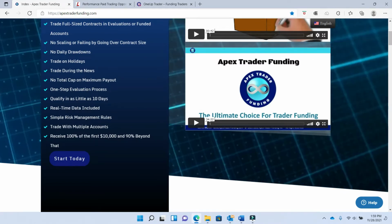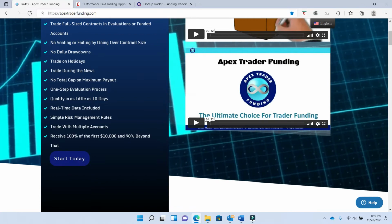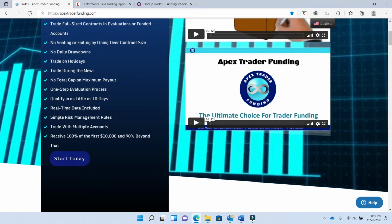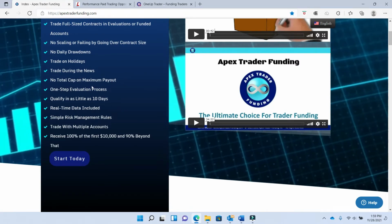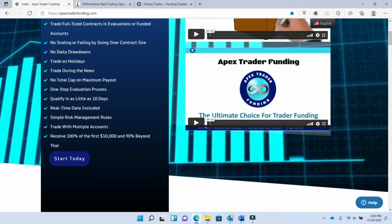Okay. There's no cap on maximum payouts. So once you're fully funded and you're making just a lot of money, there's no maximum cap on how much you can earn. So that's great. It's a one-step evaluation, and I'll talk about that in a minute.